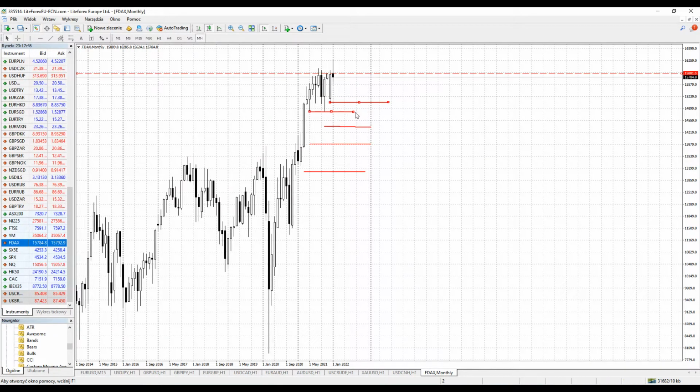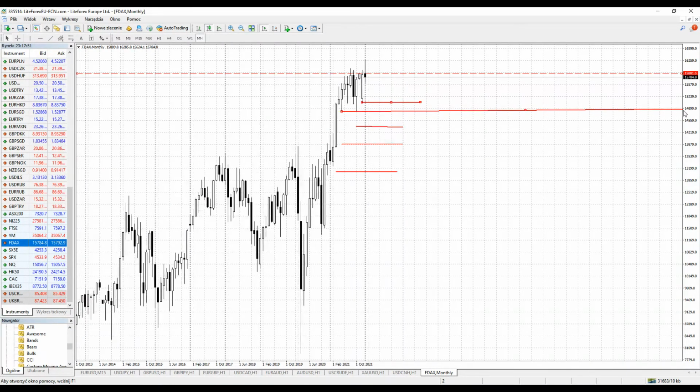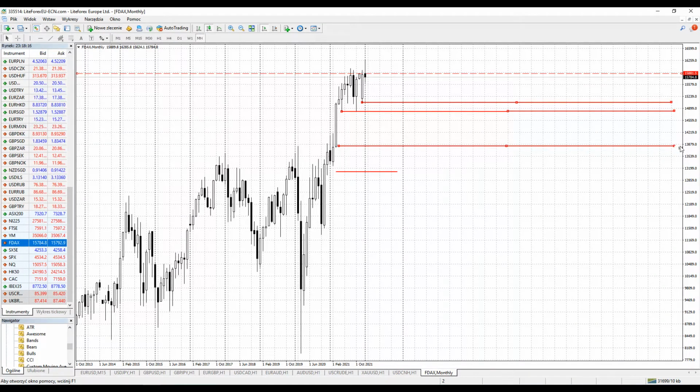The crucial level here is this particular zone around 14,850, and let's check what we have here, 15,000, right? So that's the first significant level. The next one is this breakout candle low over here. We are talking about levels close to 13,900, 13,800, and finally levels close to 13,200.